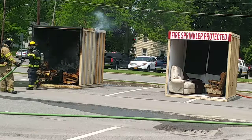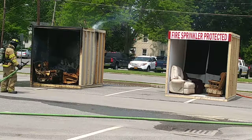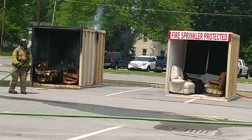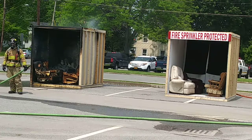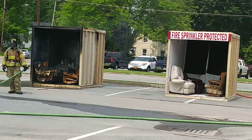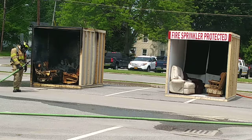You saw how fast the fire developed. This is why you have to practice exit drills in the home, because you don't have time at 2 or 3 in the morning to try to figure out what's going on. That time's just not there anymore. These were couches and chairs exactly like what's in your house.